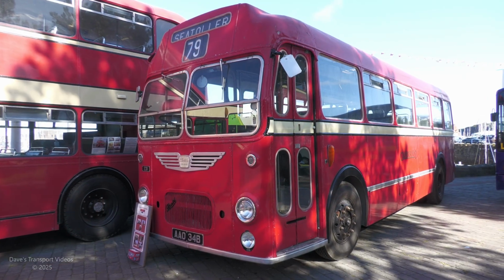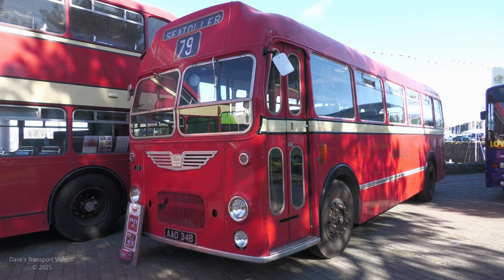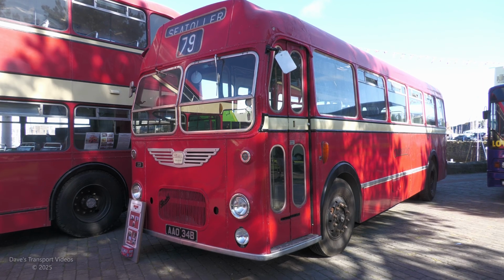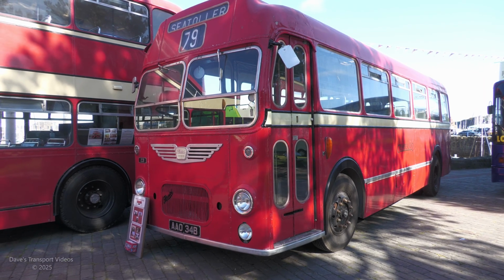This is a 1964 Cumberland Bristol MW. It spent most of its working life in Keswick, operating the 78 Seatoller. The bus was acquired for preservation by the Cumbria Omnibus Group in 1996 and was fully restored from a derelict condition in 2004.